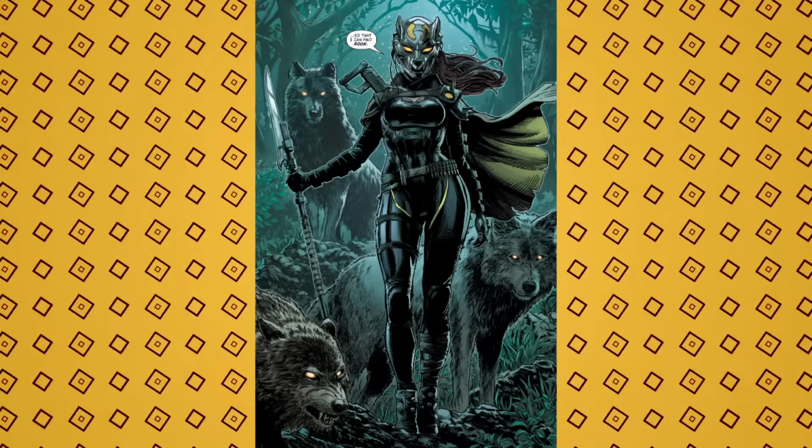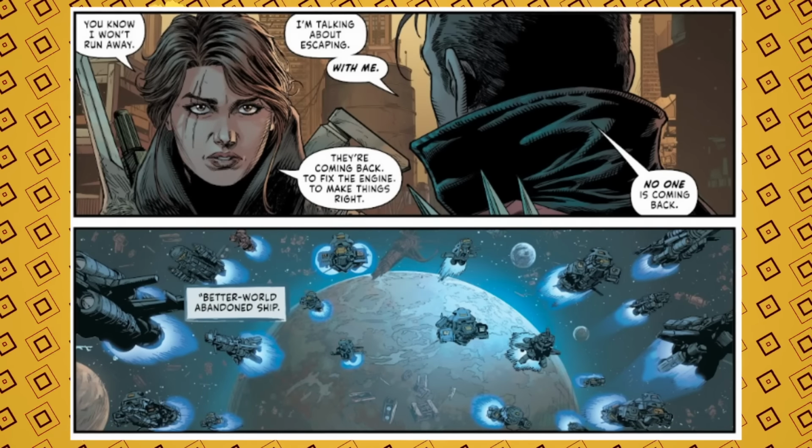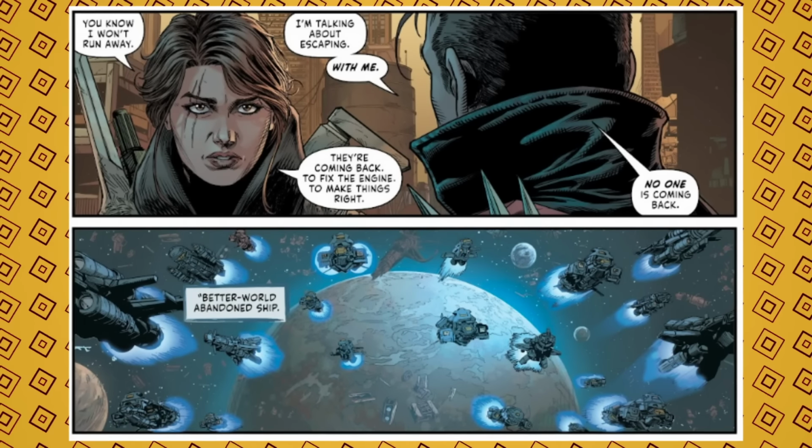There is a bit of a cool factor to this book. The outfits look great and give massive we're in a sci-fi dystopia energy. The corporation bad element, while there, is not overstated to the point that it feels tiresome, although it is something that some may feel is played out.